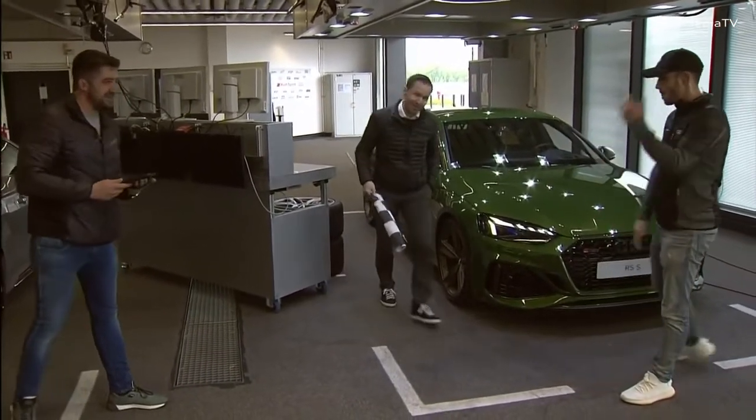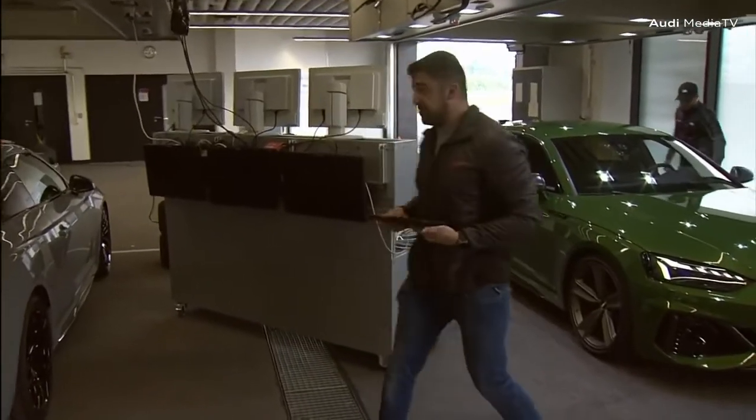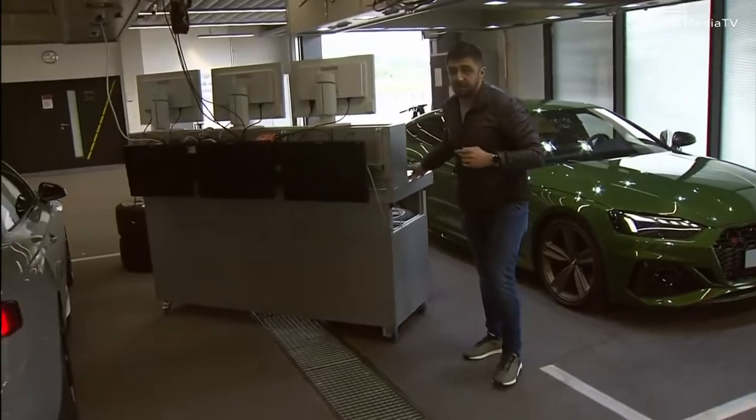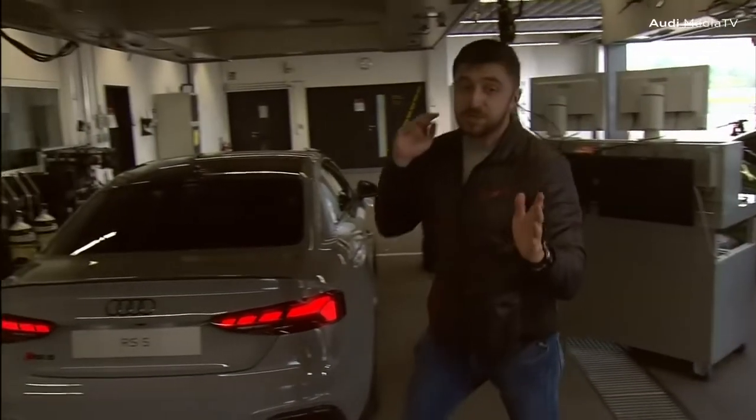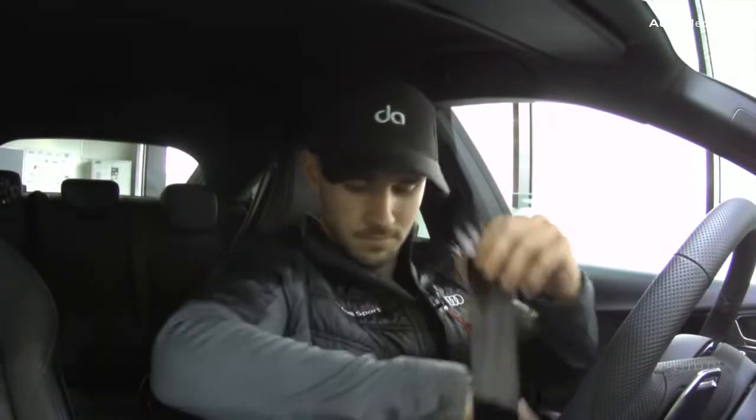Gentlemen, come on, let's go outside. I'm going to leave my iPad here, but worry not, I will be getting my instructions from the directions, and keep those questions coming. And I'm going to jump in the RS5. Woohoo!